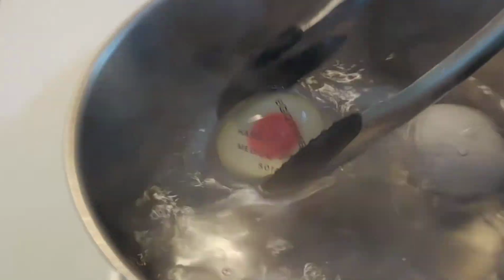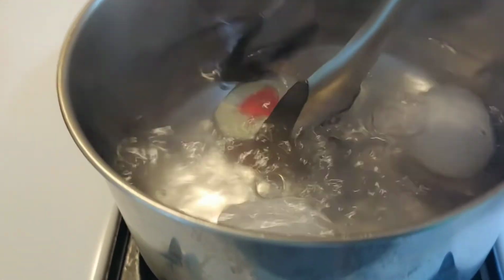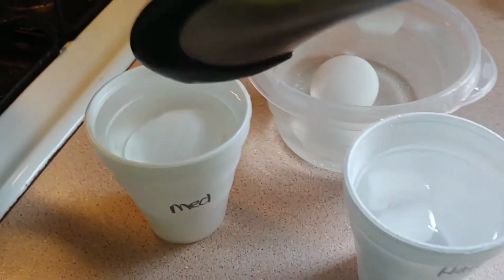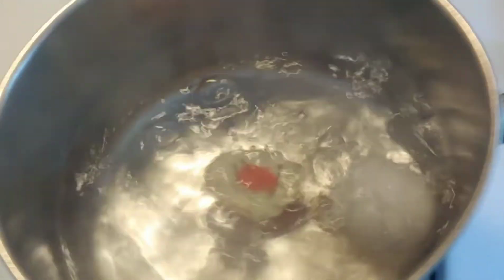All right, so yes, we are at the medium point for this one. So I'm gonna go ahead and transport this little guy into our medium cup of ice, and then we will wait on this guy to get boiled hard. And then we'll open them up and see if it actually worked.